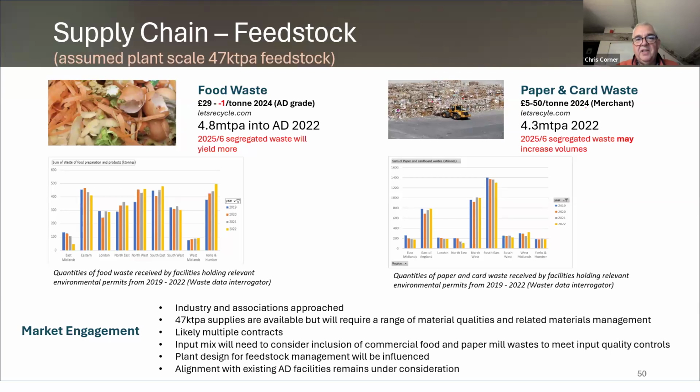The main focus of attention is on the remaining 2 promising feedstocks, which is food waste and then paper and card waste. The findings for this are done in 2 ways. One is a more granular view than was done in phase 1, so trying to get down to exactly what we could contract. And then secondly, actually engaging with the potential suppliers, which is what's happened over the last few months.